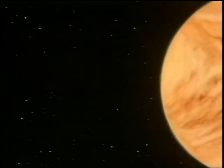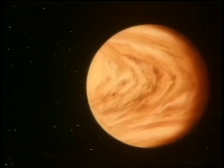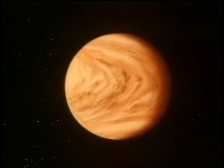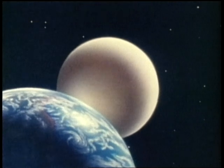Venus, perpetually obscured by thick clouds, is our closest planetary neighbor. Because it is similar to Earth in size and mass, it may provide information for a better understanding of Earth.